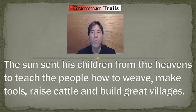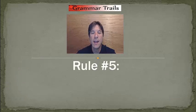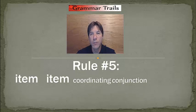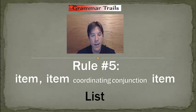So let's review rule number 5 one more time. It states if we have an item followed by another item followed by a coordinating conjunction followed by another item, we must place a comma between the items that fall before the coordinating conjunction, like this. So if there's 5 items, you're going to place a comma between all 5. If there's 8 items, you're going to place a comma between all 8. But remember, in the list, we do not need to place a comma before the coordinating conjunction.